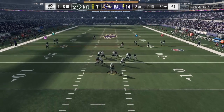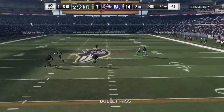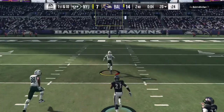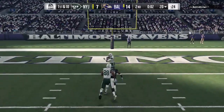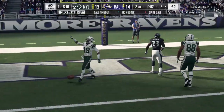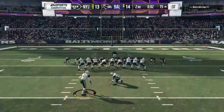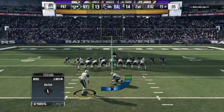Trying to shake off the interception. He'll look to throw. Oh, this is taken in. It's complete. He's at the 30, 10, and all the way in. Touchdown, New York. A big play there in the final seconds of the first half.